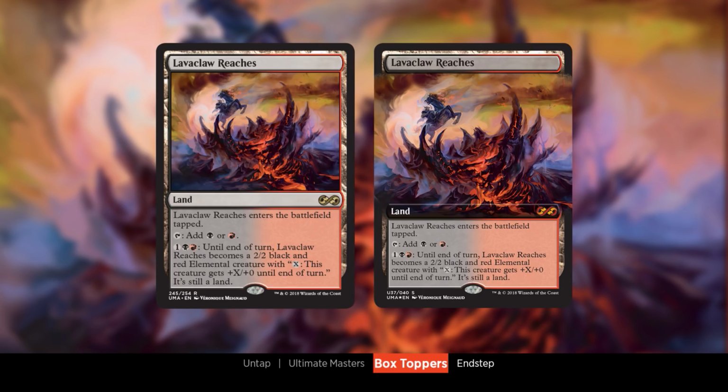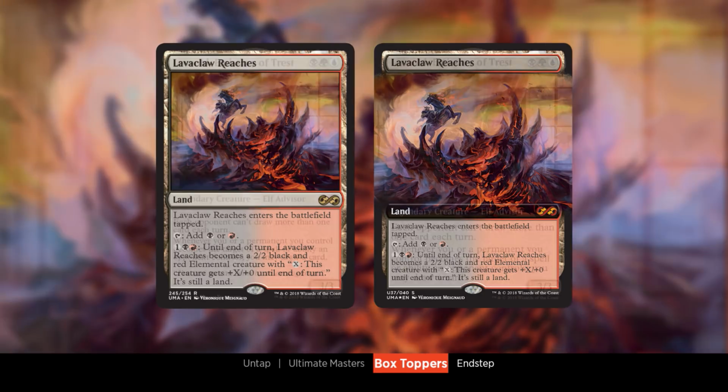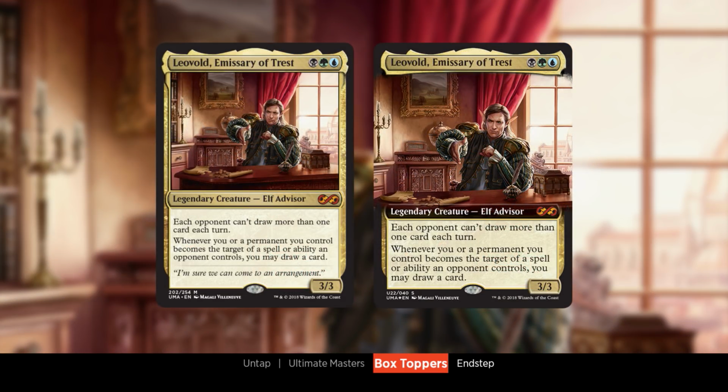Yeah, for sure. Look at that. Look at that guy on that horse. Yeah, I didn't know there was a horse there until I looked at this. Yeah. Next card. Oh, I recognize this guy.